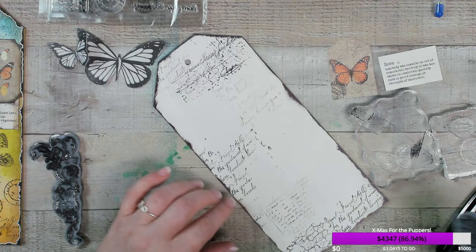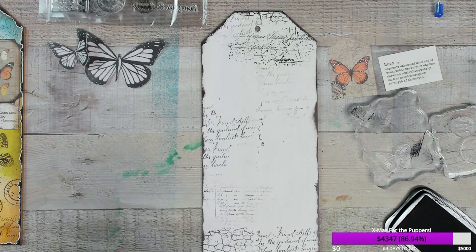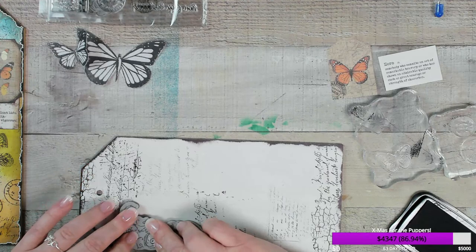So my membership group has started posting their challenge pieces. Oh, yeah? Already? Well, today's the last day. They've got to have them all in today. When are you spinning the wheel for that one? Tomorrow. So they've got to get them all in today. But they're flipping amazing. Absolutely amazing.